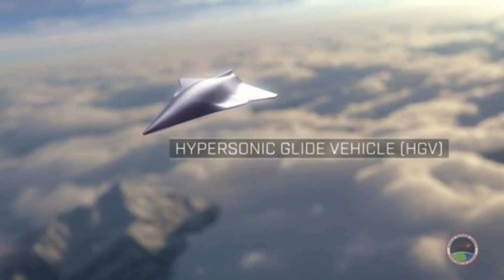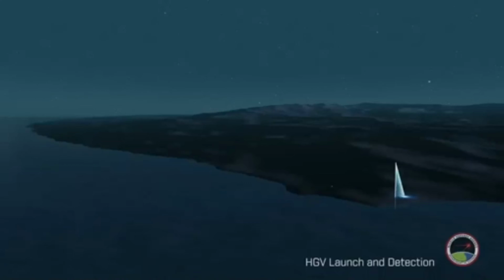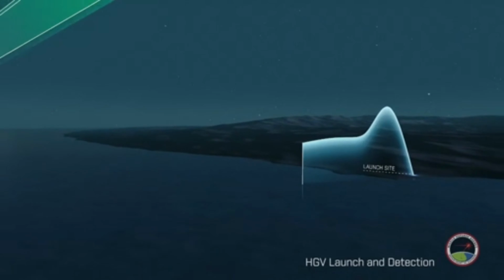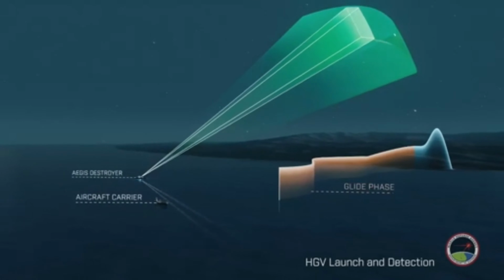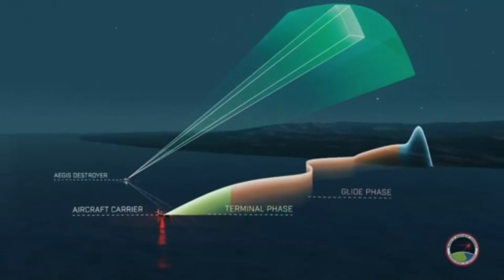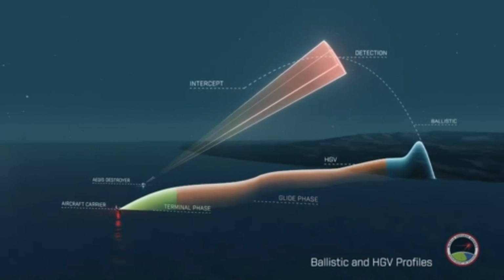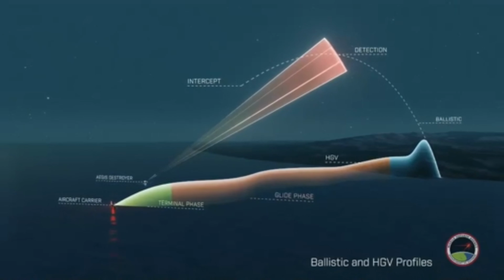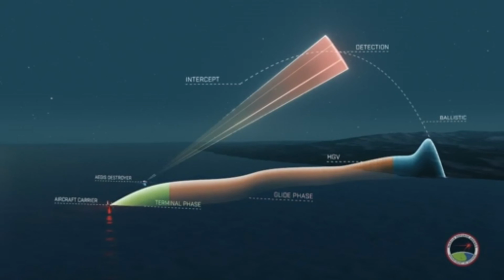Traveling at velocities greater than Mach 5, hypersonic glide vehicles fly at lower altitudes and are more maneuverable than ballistic missiles, allowing them to maneuver after launch in a way that evades radar tracking and intercept. The DoD, U.S. government agencies, and Congress consider hypersonic glide vehicles and ballistic missiles possessed by potential adversaries as a significant threat to national and regional security.